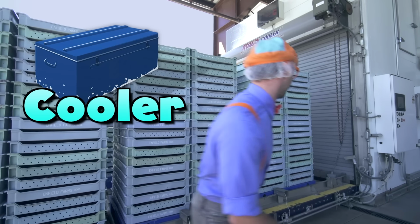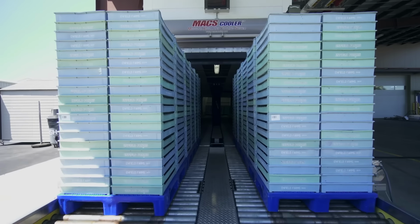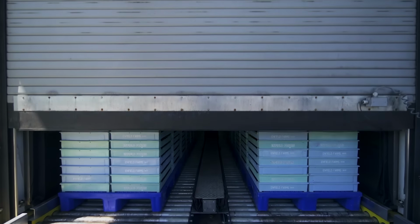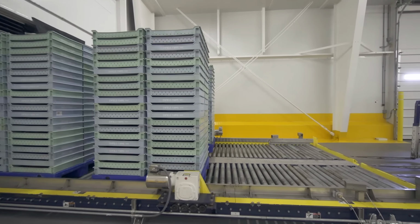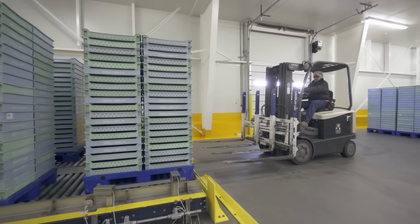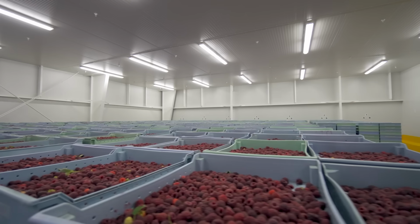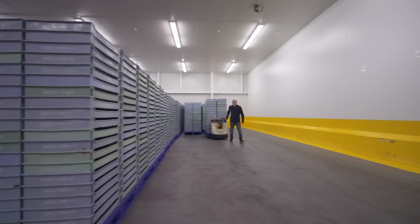Watch this. There they go into the cooler. Whee! Bye-bye! Oh, hello. Now, this is basically a giant refrigerator. So then, the raspberries get nice and cold super quick. Look, he's wearing nice warm clothes. Wow. That's a lot of raspberries.